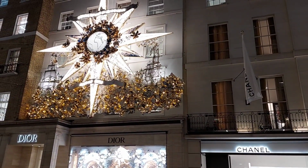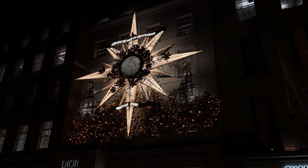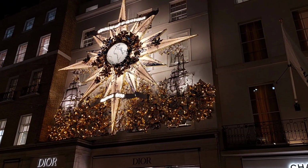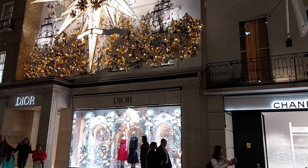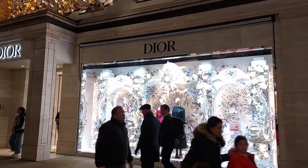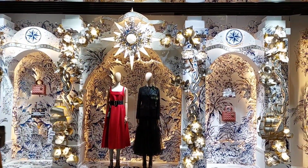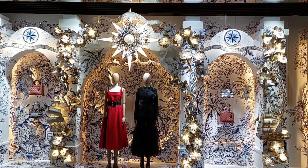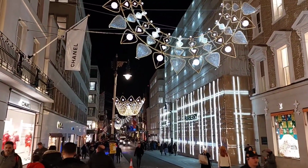But look at that, Dior, Christian Dior have outdone themselves this year. How lovely is that? And we can cross over in a couple of moments to have a look at the Christian Dior window display. Always be careful crossing over here. There are lots of cars. Can be a bit confusing. But there is the Dior window display. Simply lovely. Couldn't afford anything on this street.